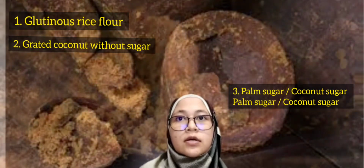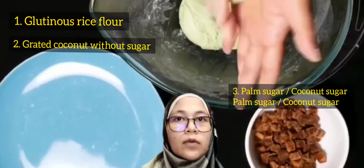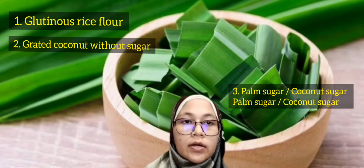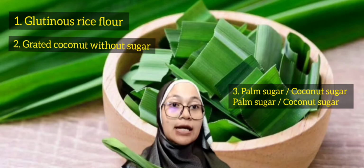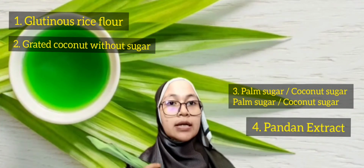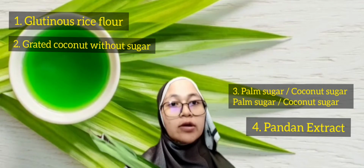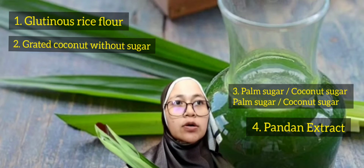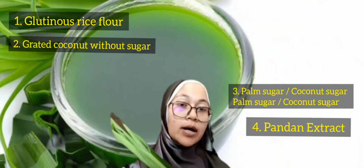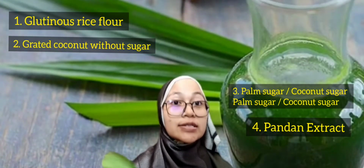Third, we use coconut sugar or Malacca sugar. Coconut sugar or Malacca sugar is placed inside the kuih onde-onde. Then we use pandan leaf. Why must we use pandan leaf? Because pandan leaf is used for coloring the kuih onde-onde. But you can also use artificial dye. Why did I choose pandan leaf? Because I want a more traditional aroma.